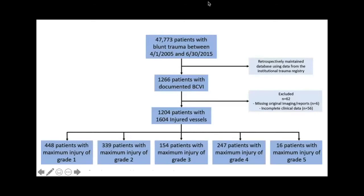Sorry, did you talk about why we don't screen like that? I mean, resource utilization and radiation exposure, as well as, I think those are it. They're going to get the contrast load anyway because of how we protocol our studies. Really, there's more than that. The whole unboxing of indeterminate BCV. Right. Sure. So you don't know the natural history of how, if you're catching those injuries, are they ever going to become symptomatic, and do they need treatment?